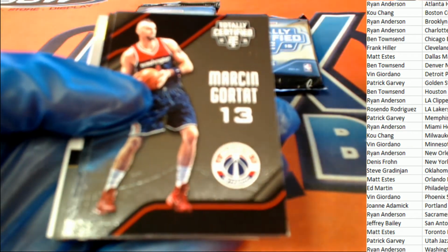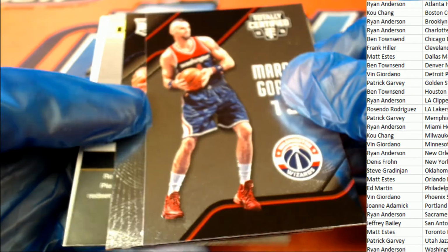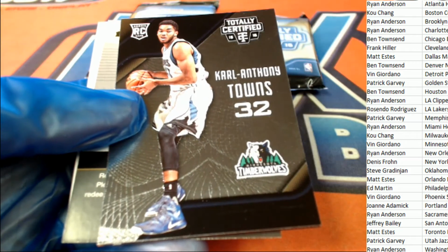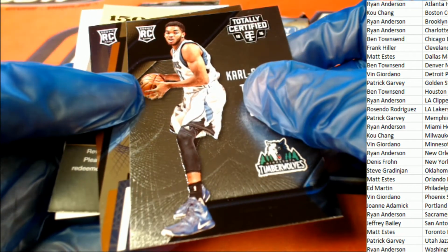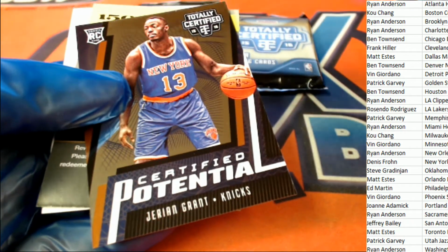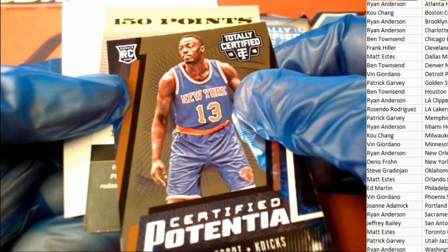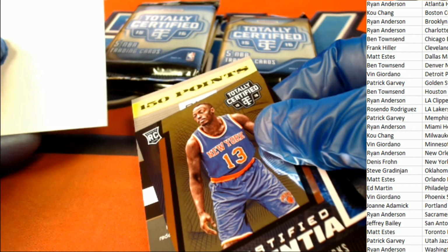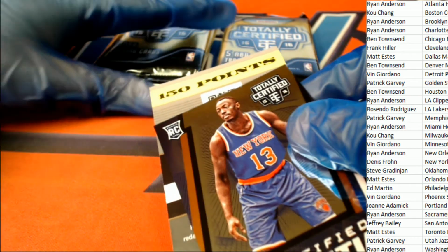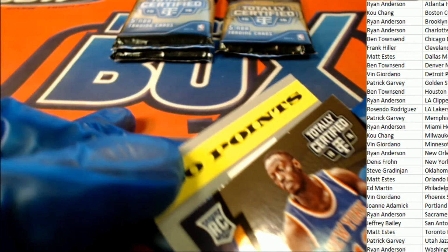Pull something amazing. Here's a Marcus Smart. Here is a... Oh, it looks like we got something coming up right here. Maybe a redemption. Timberwolves owner, there you go. All right, New York Knicks, 150 Panini points are coming out in the box break. So that is the final card in this pack, and so we'll be randoming those off.